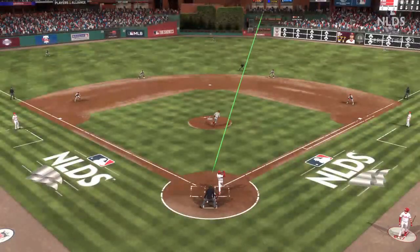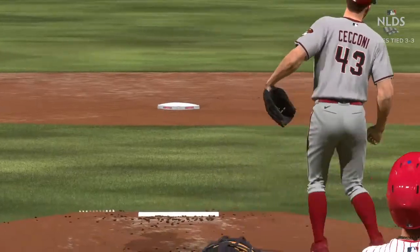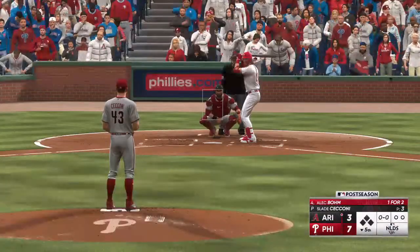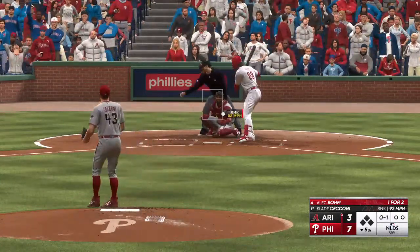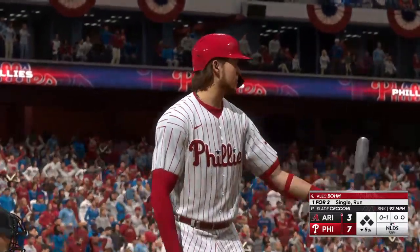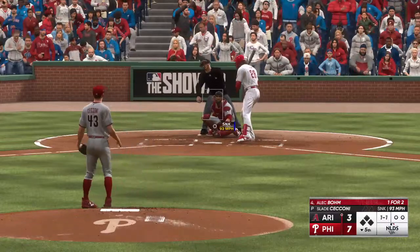That one was a hanger, and pitchers typically don't get away with making a mistake like that. And right there, he made him pay. Alec Bohm stands in for the Phillies. In there, and it's 0-1. And the right-hander deals. And downstairs.